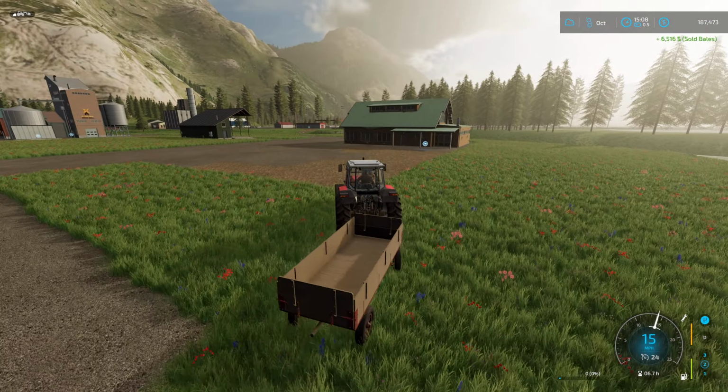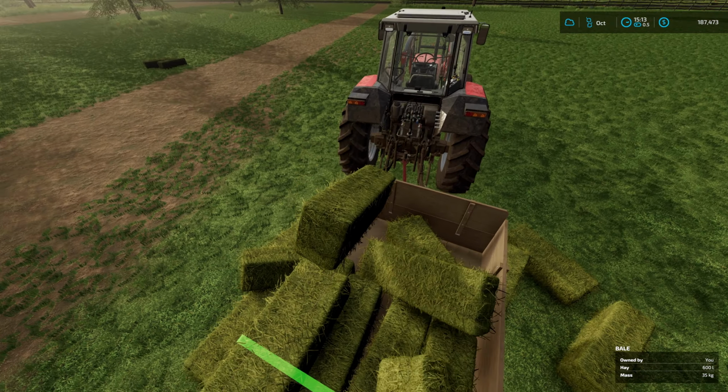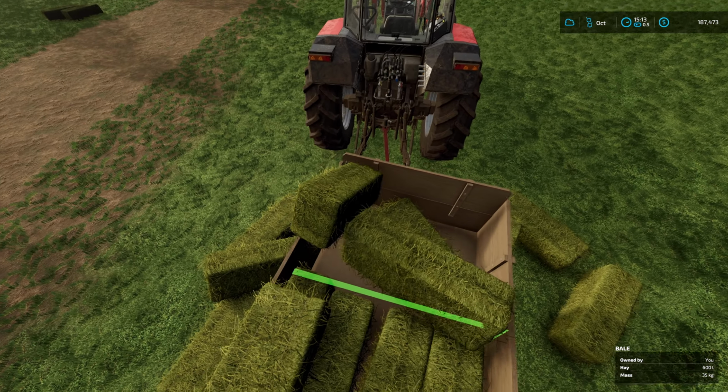All right, here we are in another big pile. Get these loaded. Oh, look at this mess. Done it again. All right, so putting it on the edge is just no bueno. It's just not gonna work.